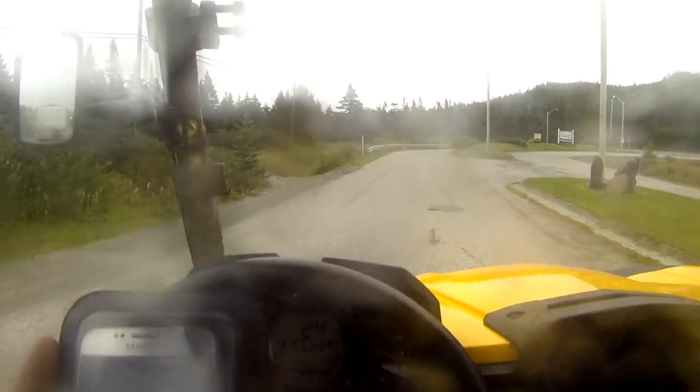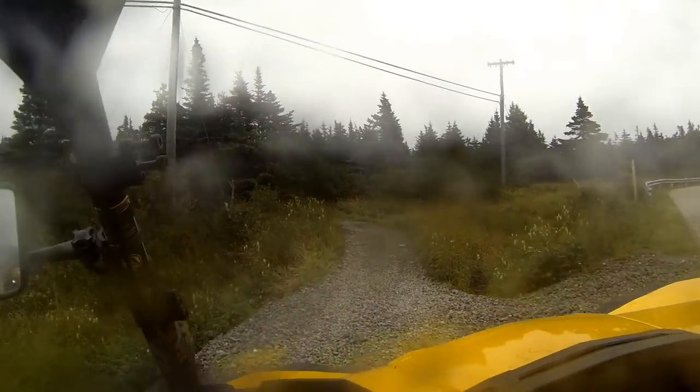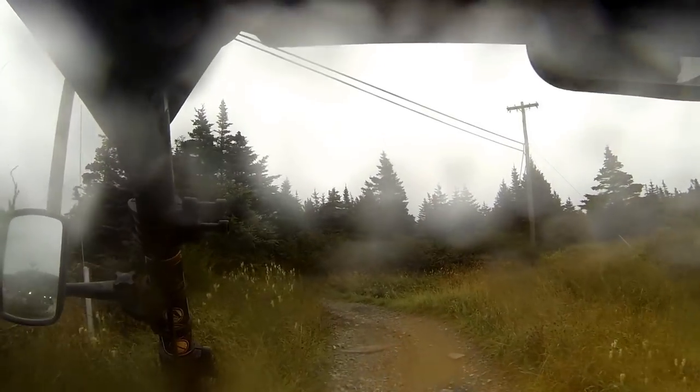So as I mentioned, we just went by a couple of buildings, and here's the trail right here on the left. This is the start of the trail. Anybody see who's behind them?